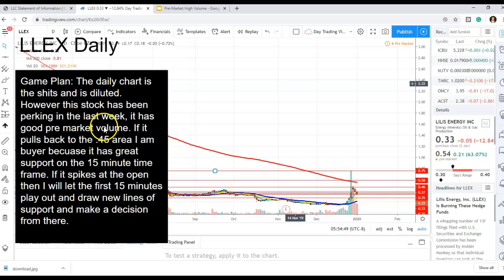It has good pre-market volume. If it pulls back to the 45 area, I'm a buyer because it has great support on the 15-minute time frame. If it spikes at the open, then I will let the first 15 minutes play out and draw new lines of support and make a decision from there. Okay, so that was my thought process there.